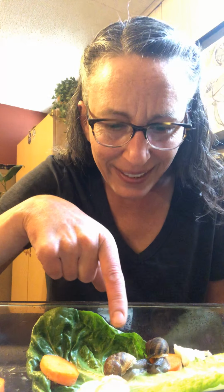All right, so we finished our story, Snaily Snails, and we learned a lot of cool information about snails and all the different kinds of snails there are. Now I have our pet garden snails from our classroom for you guys to investigate. So I'm gonna scoot this a little closer. And do you see them down here? Can you tell what they're eating?